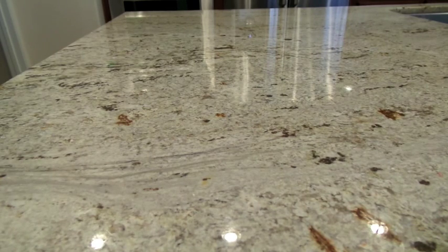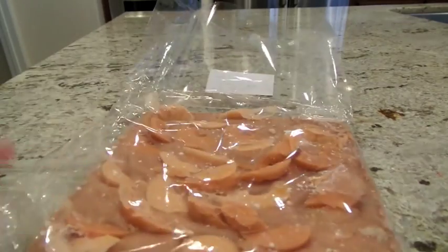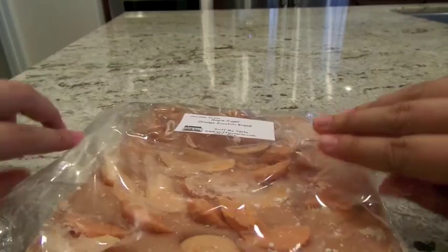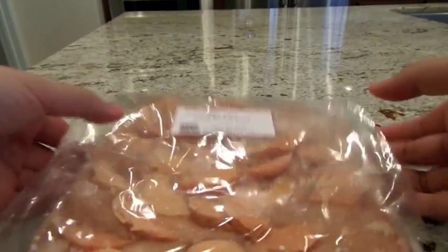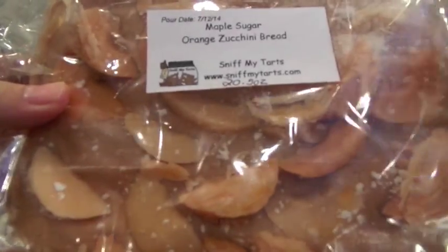It's kind of like a little bit more spicy. I don't know if the spices in the zucchini bread are just coming out more in this one, but oh, it is so good. And it has like a really good lazy Sunday morning scent. Obviously, it's kind of like bakery. It's orange. It's maple syrup. It's just really good. So maple syrup and orange is another scent blend that I myself would have never thought would go well together. But I personally really, really love how it smells. So that is the maple sugar orange zucchini bread decorated cake sheet.